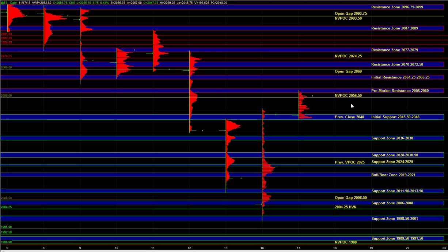Ideally, you don't want to see a pullback to 45 half to 48 if the market is setting up for a move up to the initial resistance zone and the 70 to 72 half area. But 45 half to 48 is valid support until broken. A break below 45 half to 48 would mark a failed breakout attempt from the overnight session.